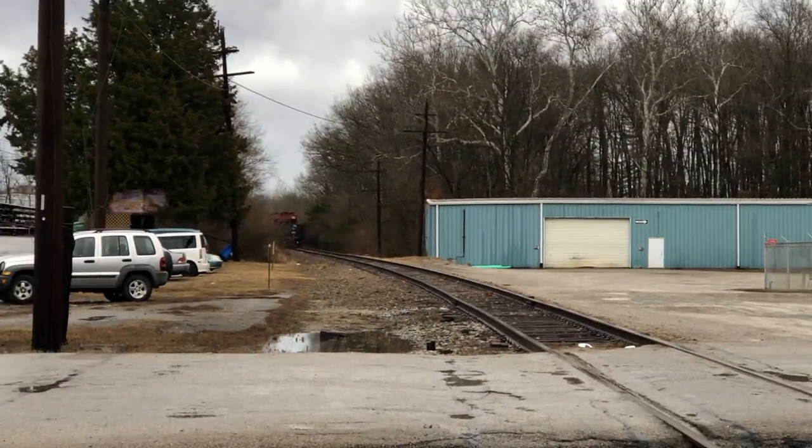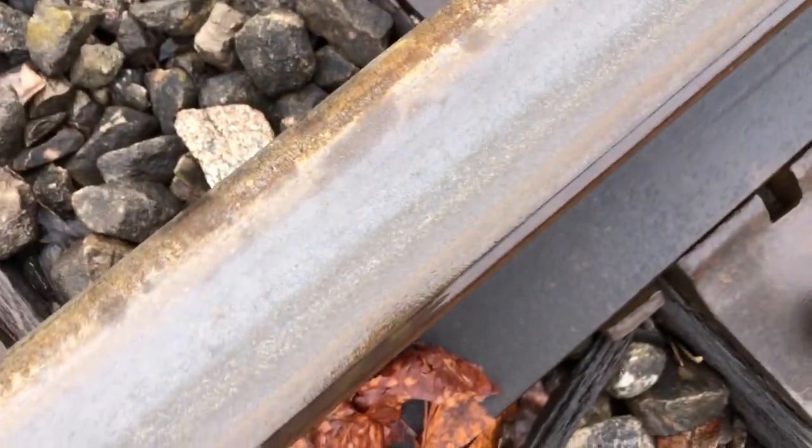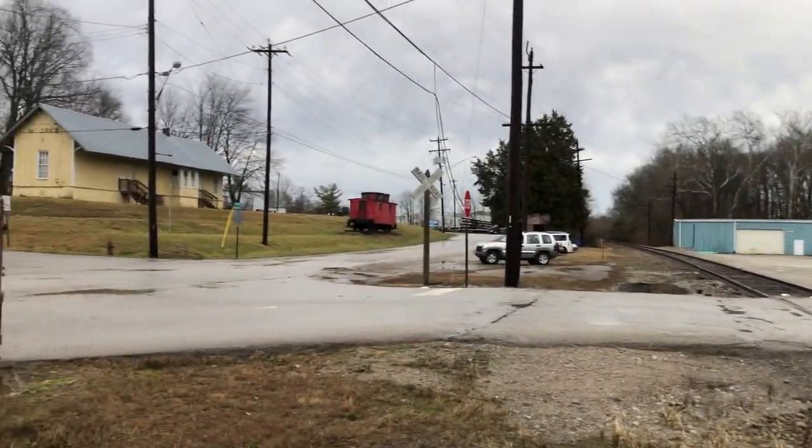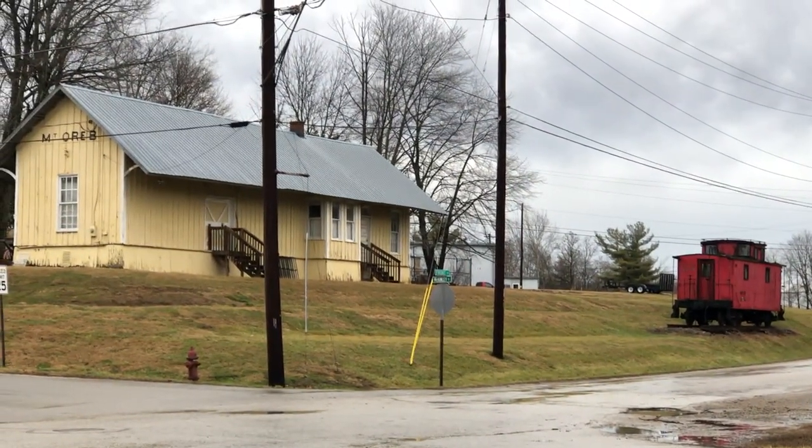Wow, that was cool. Very first train for 2023. Rails got shined up a little bit. That was pretty cool. Let's go up there and catch them again. There's the train station and the caboose.